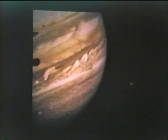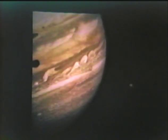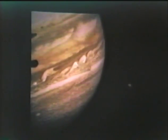That's 11 times larger than the Earth. That's one of Jupiter's satellites, Io, which is roughly the size of our own moon. You can see how large Jupiter itself is.